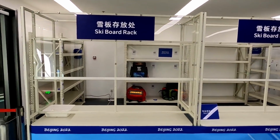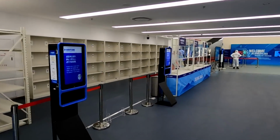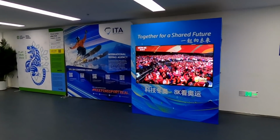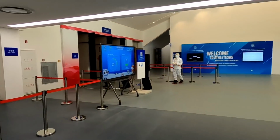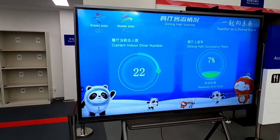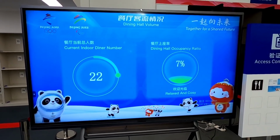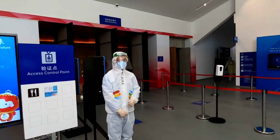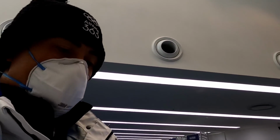This is at the dining hall. We have a ski and a snowboard rack, and as well as you have a bag check. Got a big screen TV here, bunch of information. Here you've got the dining hall volume, so it shows the number of people inside and the occupancy ratio, so you can know that you can avoid it if it is too crowded. The access control point. Hello. Yes. So this is where they check your card as well.